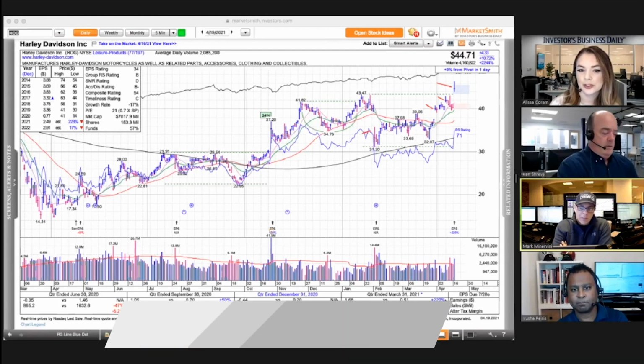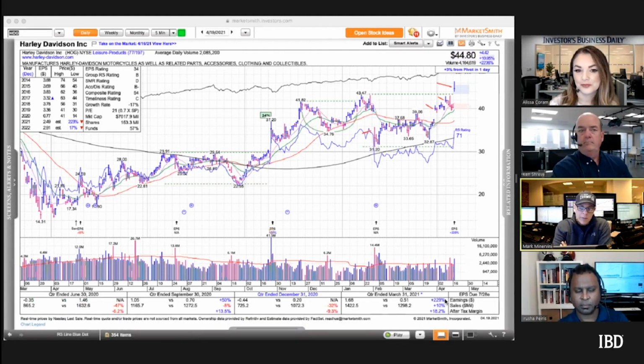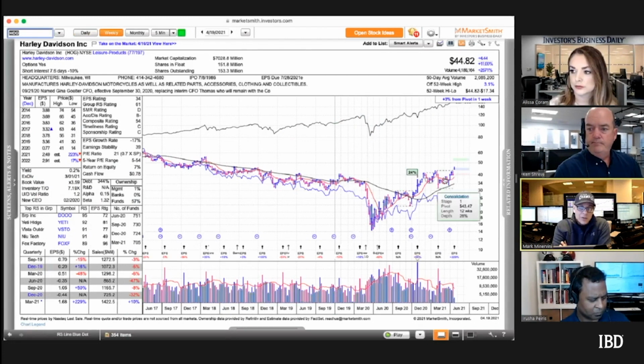This might be a time also to talk about the trend templates, because this is what I would call an early turn. One of the things to point out here is if you can get a stock coming out of its first base as it just starts getting into an uptrend, obviously you have a lot more upside potential. So it is advantageous to try to get in early. It's only a 71 relative strength, a lower RS.